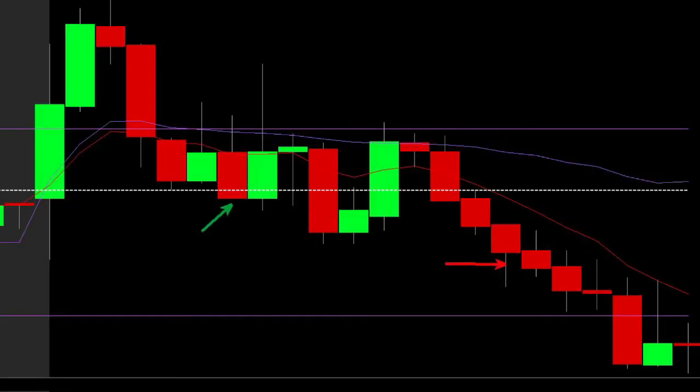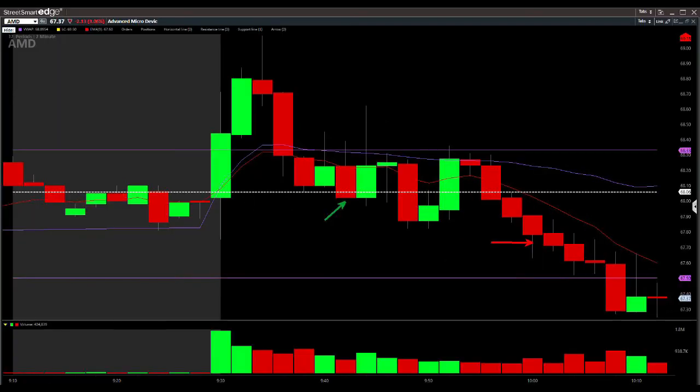So I held it through this upward push, and you see this succession of red candles. I finally got out as it approached the low of the day. It did wick lower and come back up. Wanted to hold it longer, but it was just struggling to push lower at this point, even though everything else in the market was getting more and more red by the minute. AMD was just struggling to push lower.